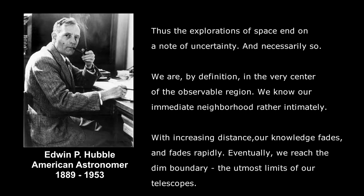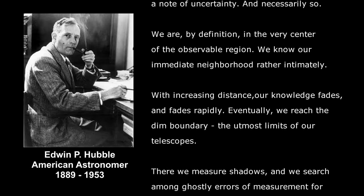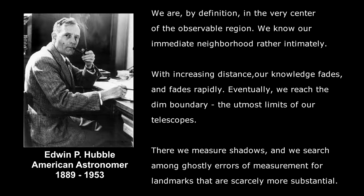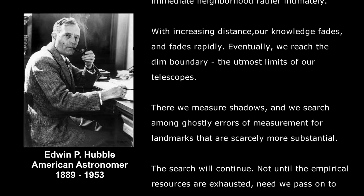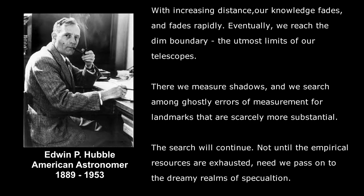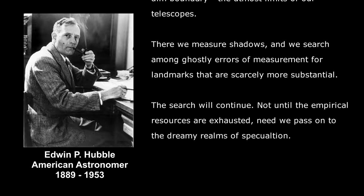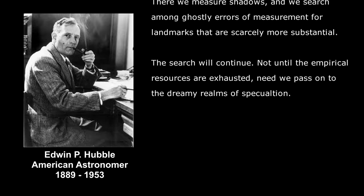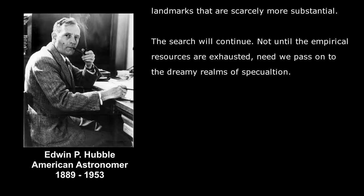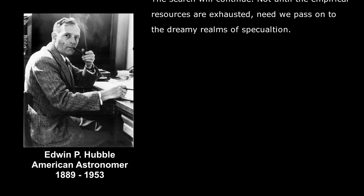"With increasing distance, our knowledge fades, and fades rapidly. Eventually, we reach the dim boundary, the utmost limits of our telescopes. There, we measure shadows, and we search among ghostly errors of measurement for landmarks that are scarcely more substantial. The search will continue. Not until the empirical resources are exhausted need we pass on to the dreamy realms of speculation."